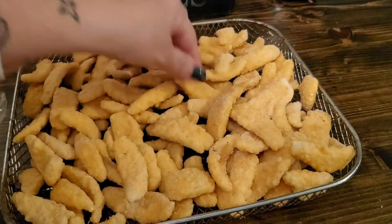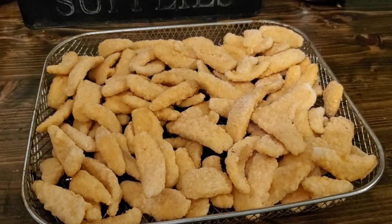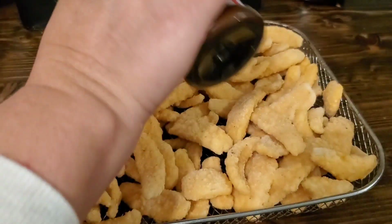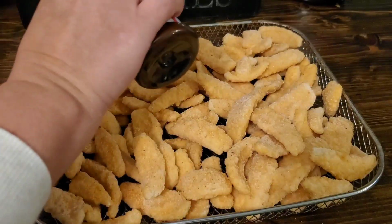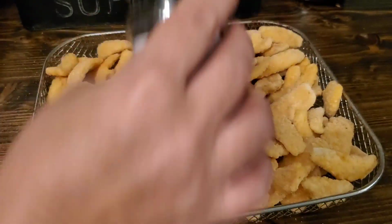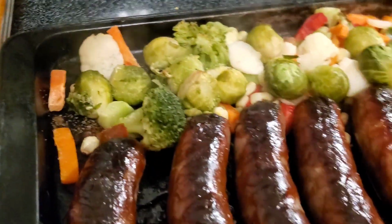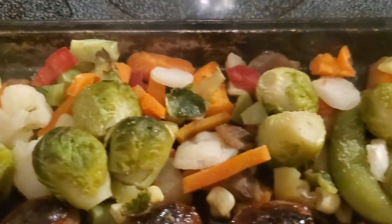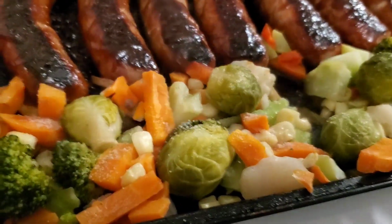And my husband really enjoys seasoned salt and I do not, so I'm just going to sprinkle some of that on these onion petals and leave a little corner for myself without any on it. We were pleasantly surprised to find that these onion petals tasted way better than a frozen onion ring. And here they are, crisped up out of the air fryer. And here are our veggies and our brats all ready to go.